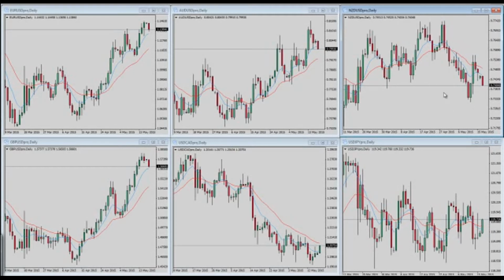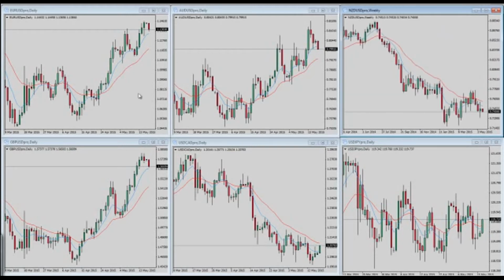So that's what I will be looking for here in this pair. But just to confirm that, we do want to take a look at the weekly, and in fact the weekly is in a downtrend. So those two time frames are in alignment, therefore a move back towards this prior low makes perfect sense.